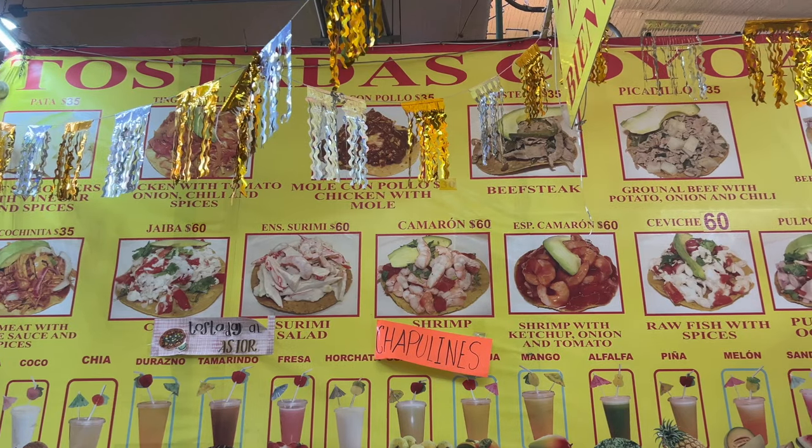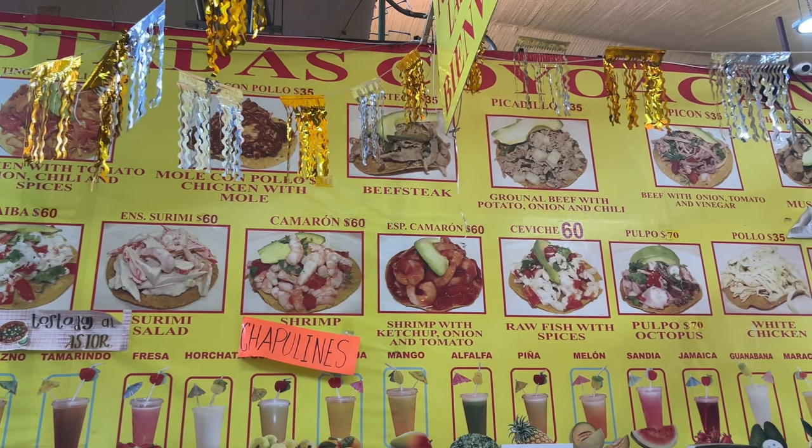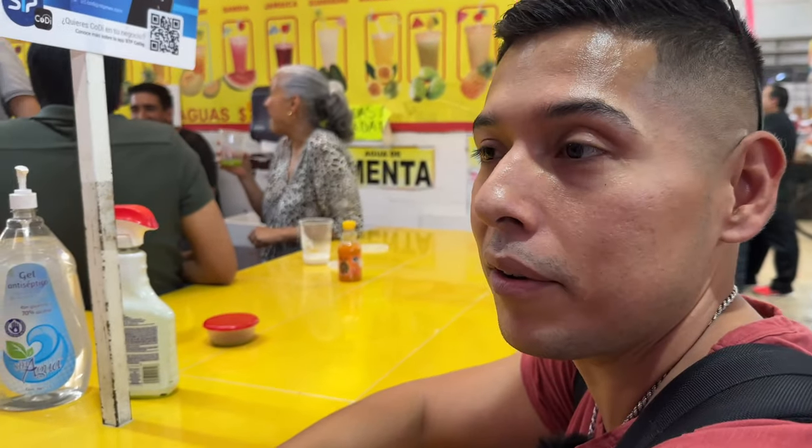We always seem to sit at this corner, right? We love this. This is our corner right here. But there's so many different kinds of tostadas. There's ceviche, pulpo, chicken, tinga, beef. There's a lot. There's so many. They're all really delicious. You can't go wrong with any of them unless you have dietary restrictions.